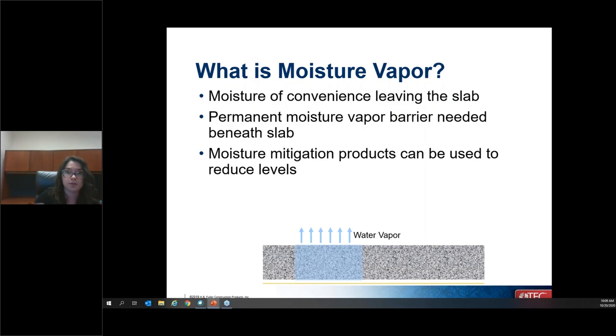So what about moisture vapor? Again, this is just moisture of convenience leaving the slab. Typically, that permanent moisture vapor barrier is beneath the slab, but then you can also use moisture mitigation products over the concrete in order to kind of reduce moisture levels that could get through to your flooring.